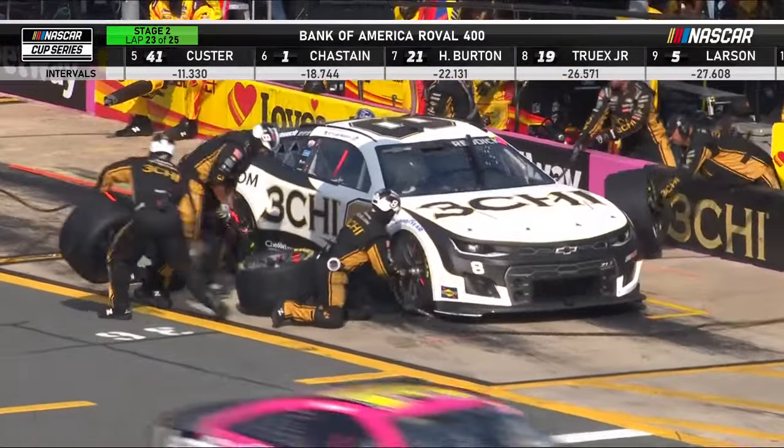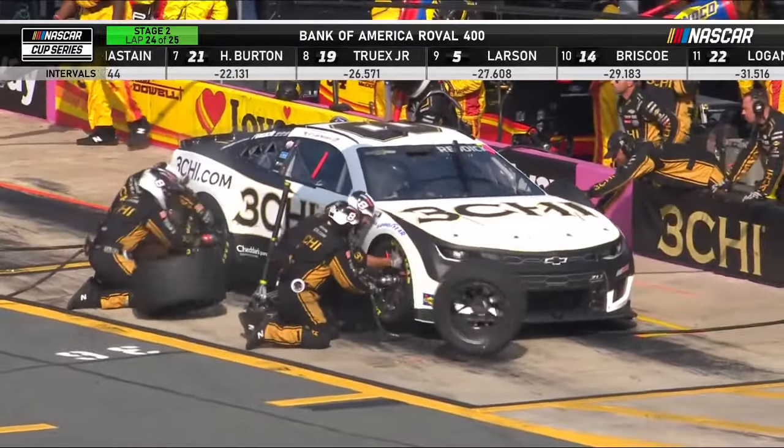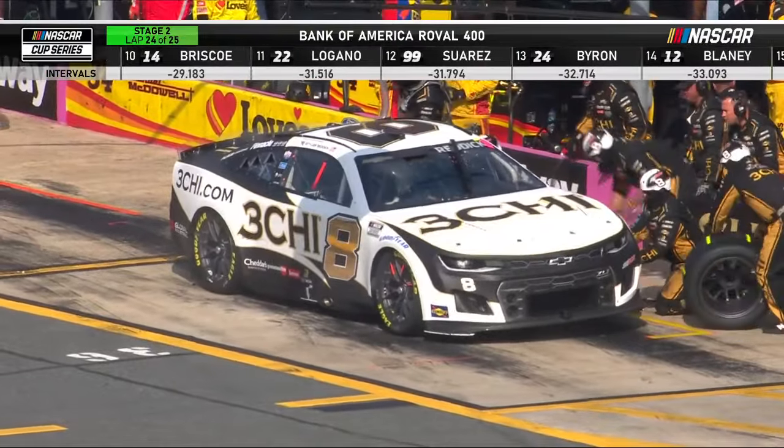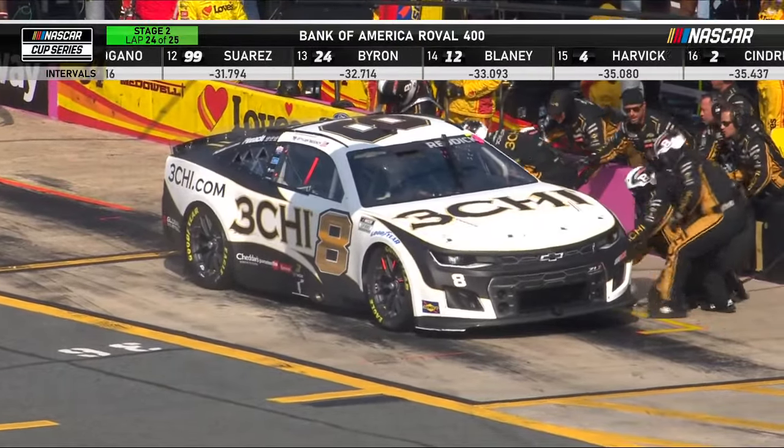Kim, and you see Tyler Reddick right there. He said, we cannot be any tighter, but this thing needs more forward drive off, a little air pressure adjustment as he finishes his service. Four tires, Sunoco fuel, Marty.